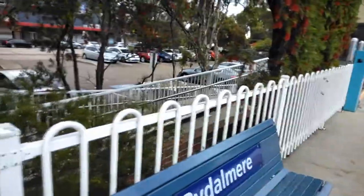Tactiles appears to be wheelchair accessible with the ramp. And there is station staff here.